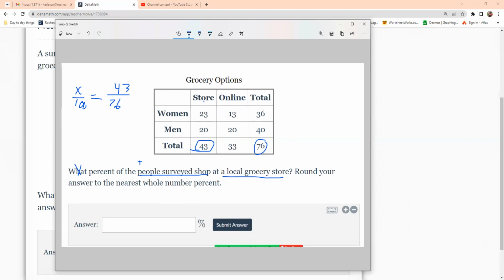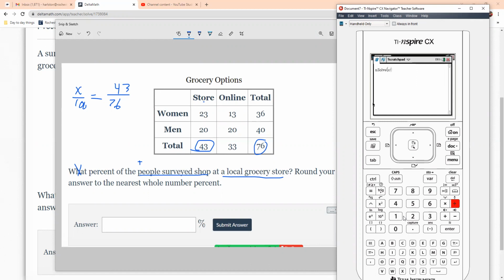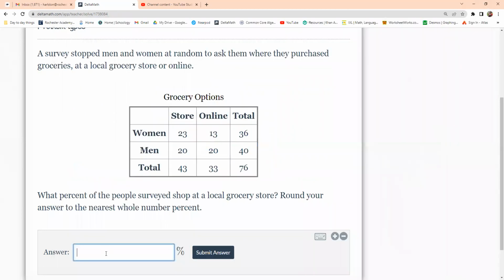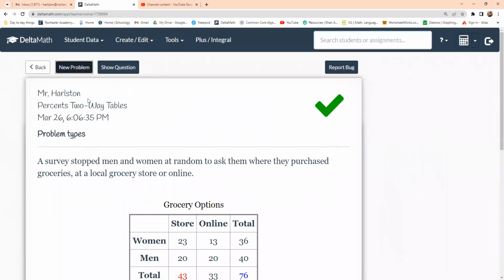Now we go here and we just do our thing. Let me get rid of all this other stuff. So we're going to do menu 31, and then x divided by 100 equals 43 divided by 76, comma, x, and then we press enter. And we want it rounded to the nearest whole number. So this is 56.5. So this is going to be 57%. 57% shop. Yep.